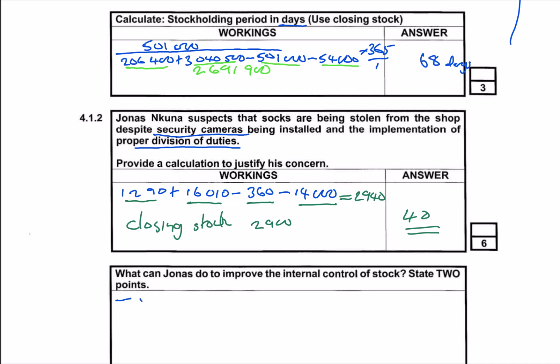So what they can do is install sensors on items of stock. Those kinds of sensors are deactivated once you scan the item to purchase it, like every other shop has. So they install sensors inside, and once the purchases are scanned, the sensors are deactivated.